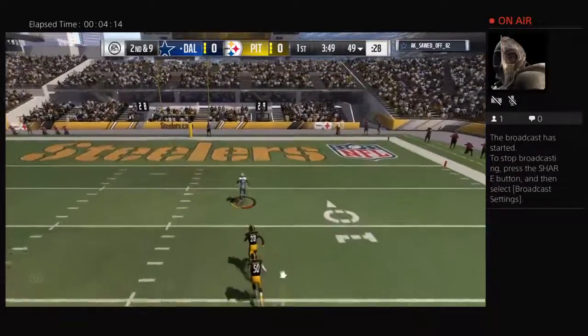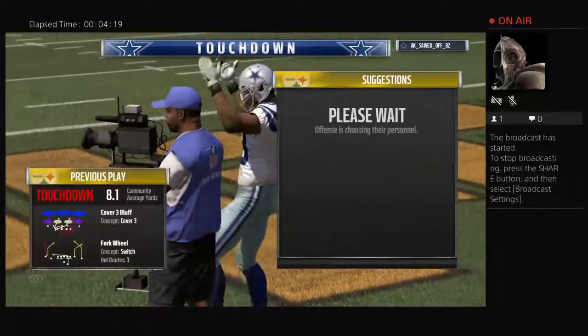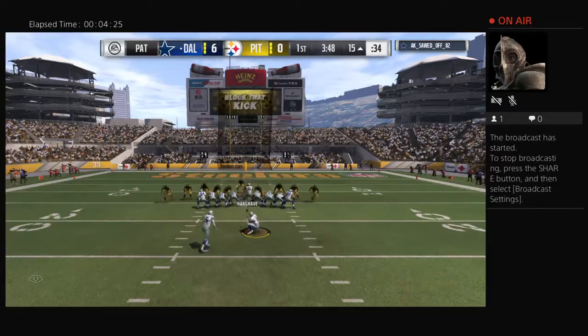after gaining over. Terrence Williams, touchdown, Cowboys. Terrence Williams, 50 yards. And the Cowboys have taken the early lead.